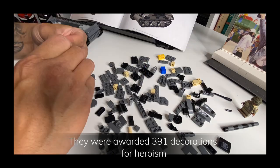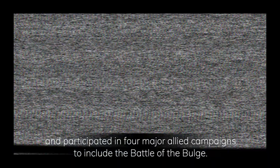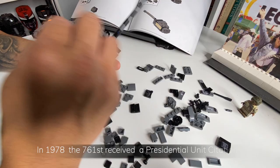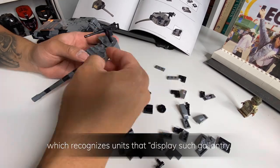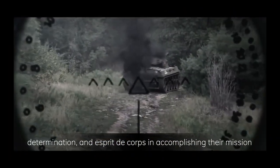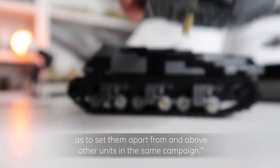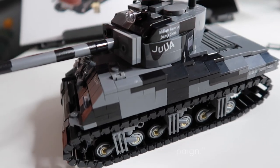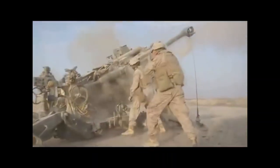They were awarded 391 decorations for heroism and participated in 4 major Allied campaigns, to include the Battle of the Bulge. In 1978, the 761st received a Presidential Unit Citation, which recognizes units that display such gallantry, determination, and esprit de corps in accomplishing their mission under extremely difficult and hazardous conditions as to set them apart from other units within the same campaign. Now, to bring this back into my own life, in 2012, President Obama gave my unit the same award 3 years after our return from Afghanistan.